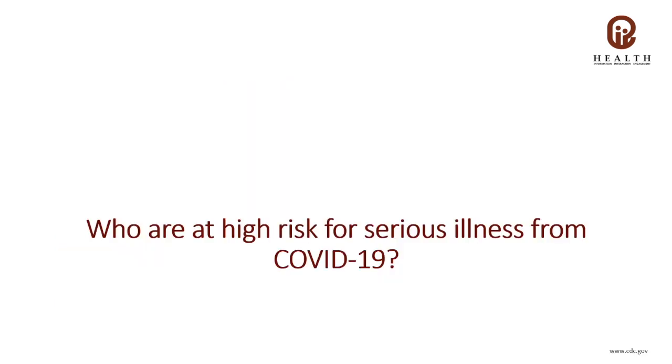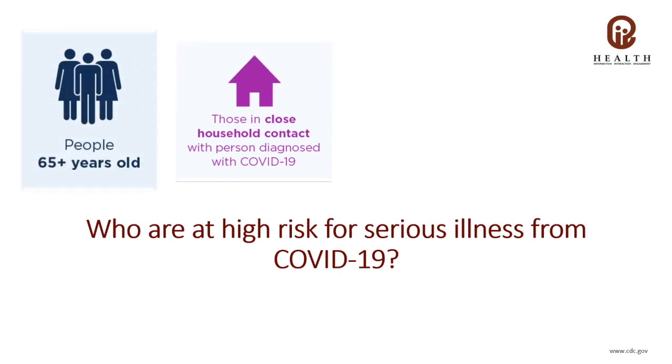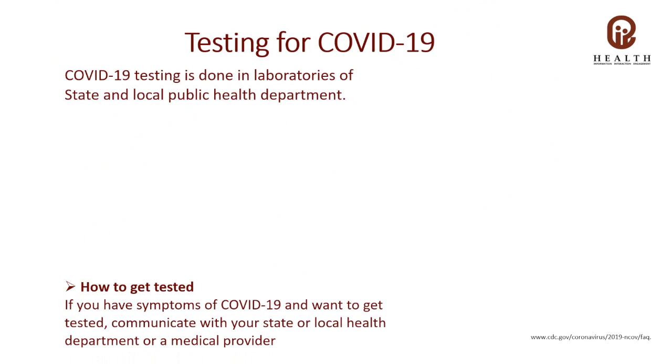COVID-19 is a new disease and there is limited information regarding the risk factors. Who is at high risk? Those who come in contact with an infected person, people aged above 60 years because their immune system is not that strong to fight against the disease, and people with underlying health conditions like heart, lung, or kidney disease, diabetes, and even cancer patients. Testing is done in laboratories of the state and local public health departments.